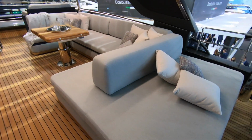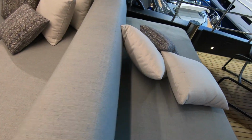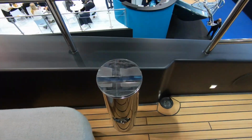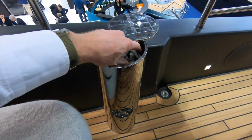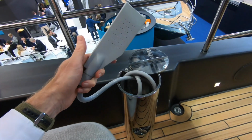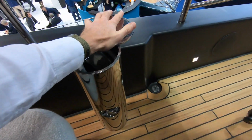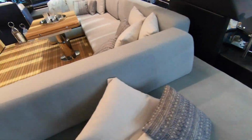Huge amount of seating and sunbathing space. This whole backrest slides around so you can move it completely and make a big sun pad area. And then there's a very neat detail over here. This little stainless steel pillar, slide the top round, pull out that, and it's a completely flexible silicone hose. So you can shower yourself down up on the flybridge and cool off that way. It all tucks away in there when you don't need it.